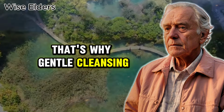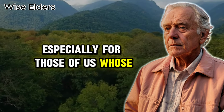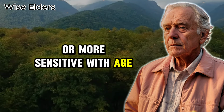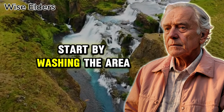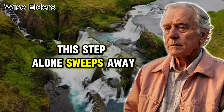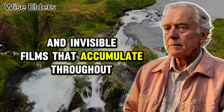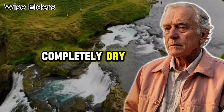That's why gentle cleansing and light exfoliation matter so much, especially for those of us whose skin has grown a little thinner, drier, or more sensitive with age. Instead of scrubbing or using harsh exfoliants, start by washing the area you want to treat with mild, fragrance-free soap and lukewarm water. This step alone sweeps away much of the dust, oil, and invisible films that accumulate throughout the day. After rinsing, pat your skin completely dry.